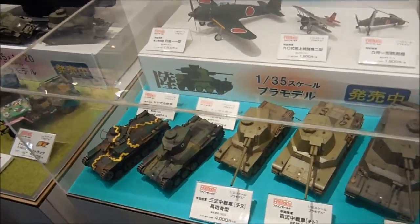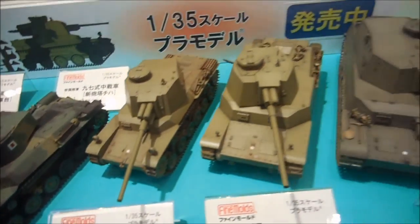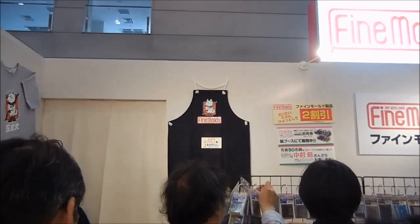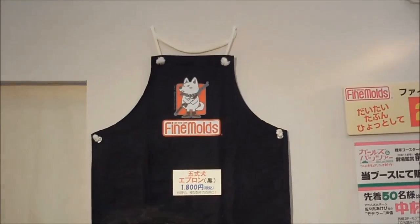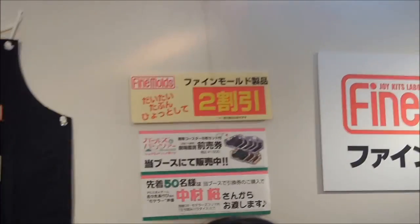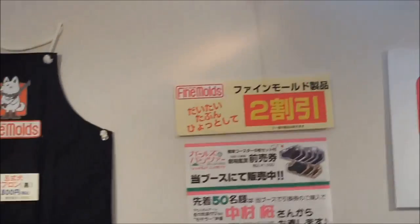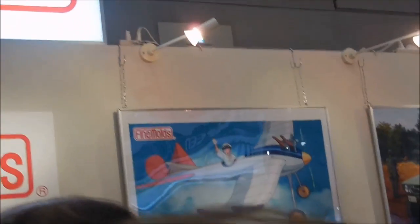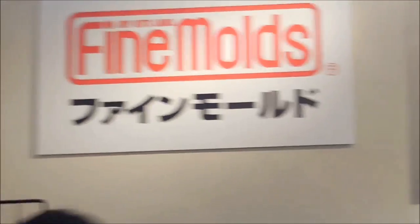And the idea of graffitied up tanks is kind of cool at least. What's that apron? I want that apron. There's their white dog that barked at me once when I was stalking Fine Molds. I stopped by their headquarters to take a quick video. But yeah, neat stuff.